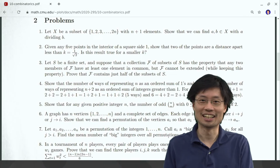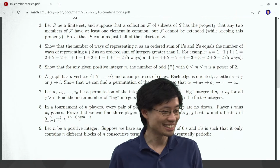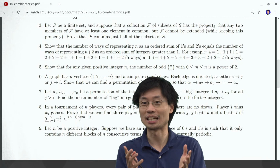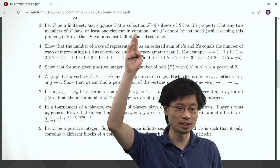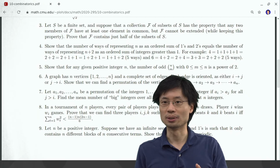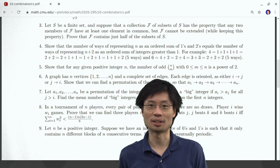Anyway, okay, let's do some more problems. I will go into something that's actually in my field instead of trying to do history or English. Let's do number three. Suppose that we have some finite set, and this is a question where you have different ways of writing down sets or collections of sets. I'm using a curly F. There's this collection of subsets, and it has the property that if you take any two things in that collection, they intersect, they overlap. Also suppose that we've done this in a way that you can't add any more subsets to your collection. And you're supposed to prove that you have exactly half of all of the possible subsets that you could have.